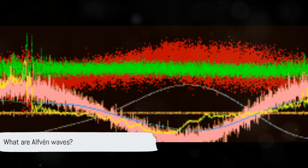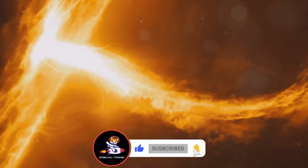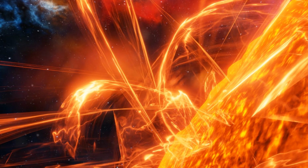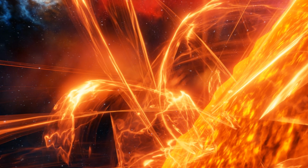Imagine you're at a beach watching waves smoothly roll in. Now picture something similar happening in space, but instead of water, it's a super hot electrically charged gas called plasma. And instead of beach sand, there are magnetic fields weaving through it. Alfvén waves are like ripples in this space plasma, but they're special because they're caused by the ions, charged particles, and the magnetic fields bouncing around. Picture the ions and magnetic fields doing a cosmic dance together, creating these waves as they move.